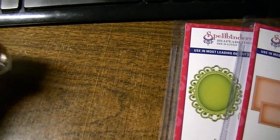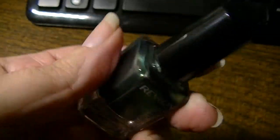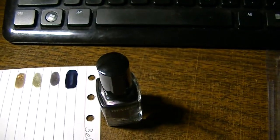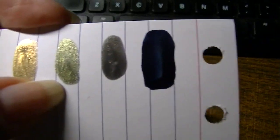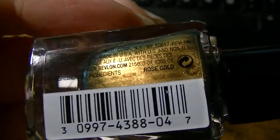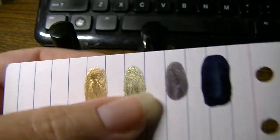And then I wanted to show you a much better image of these Revlon Chroma Chameleons. This one is in amethyst, and I did swatch it on a piece of cardstock. The amethyst is this one right here. And then this one kind of looks like peacock feathers, is gold. And it's this one right here, the center one. And the last one, although I thought it was exactly the same color, is rose gold. And that is the very last one right there. And you could see the difference between the two. And again, this is just one layer of each.